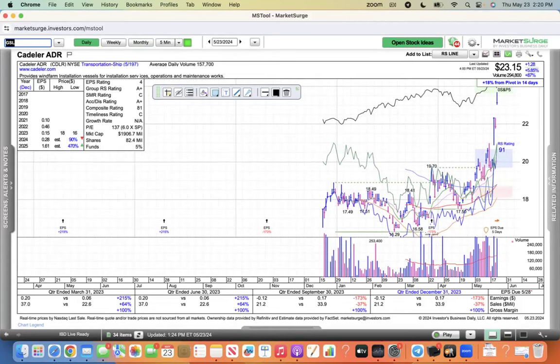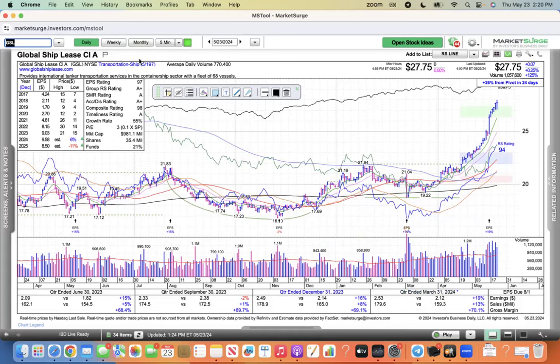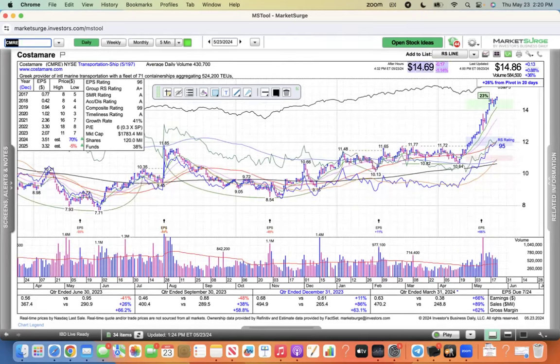GSL is another shipping stock. You can see the shipping industry group is rated 5 out of 197, so this is another one just showing strength. And then the last one I'm going to show, I'm not a big shipper dude, but it's making new highs and showing strength.